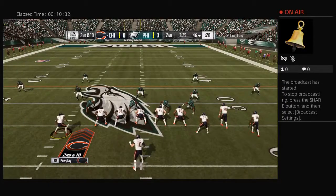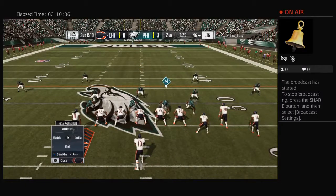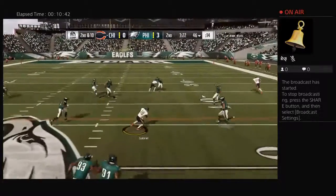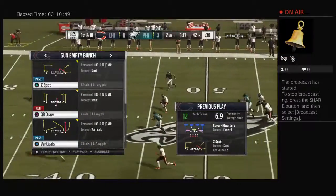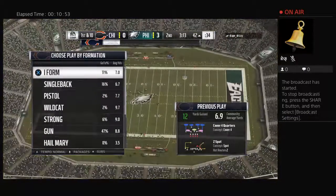Hey, gotta go, gotta go. Lock in, lock in. Throwing once more, it's Trubisky. And he comes back with one complete. And they're well past midfield, just a yard or two shy of the 40. 12 yards there as they keep this drive rolling. It's another first down.